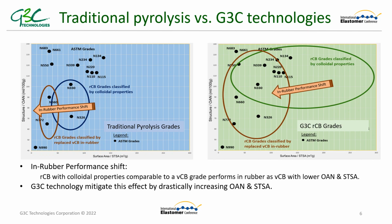This slide demonstrates how the G3C method is allowing to receive reinforcing RCB. Since the G3C method allows to receive the recovered carbon black with higher colloidal properties such as surface area and structure, the starting point where the detrimental factors start playing their role is much higher, and therefore even after these detrimental factors play their role, the resulting material still has reinforcing qualities. This is shown on the right side.